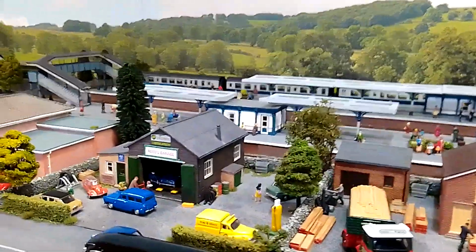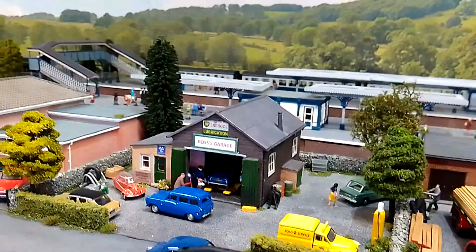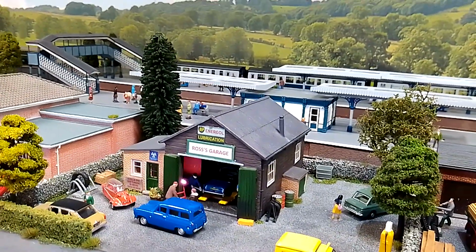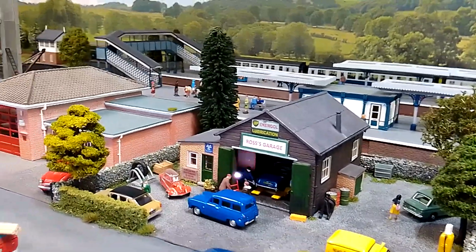On the subject of whether model railways or model trains are dead, I don't think so somehow. Having been out to club meetings and a couple of local events, it's very, very popular. In fact, I think all the media has helped it along no end.